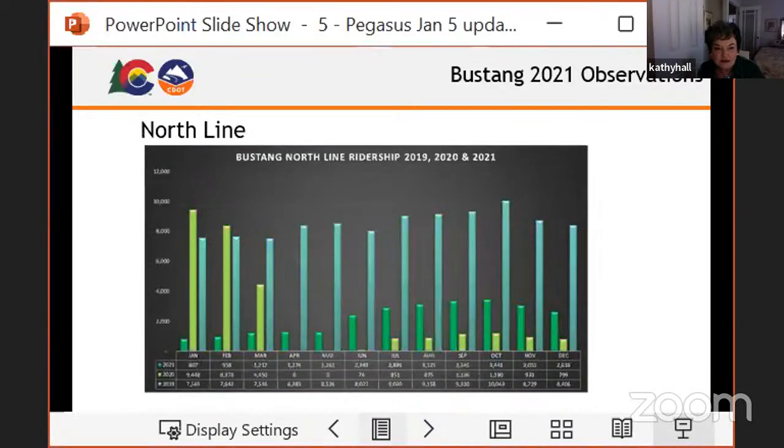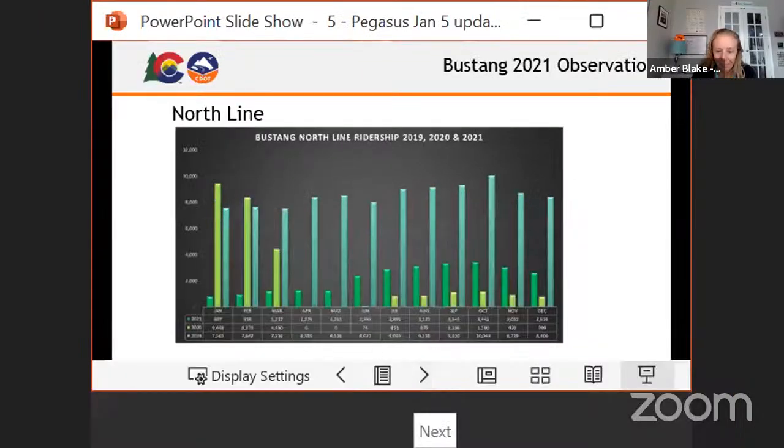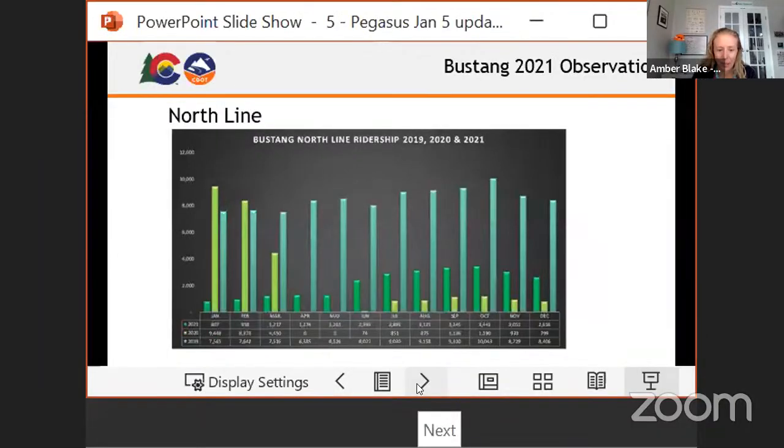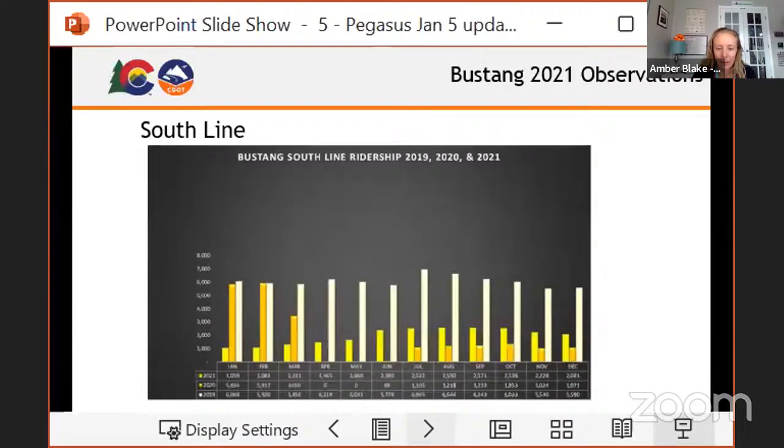So awesome. Yeah. So then we have the north route here. A little bit slower return, like we saw in the numbers that we reported on the previous slides, but still moving in the right direction. And if any of you have questions, we're happy to take questions as we look at these slides too.